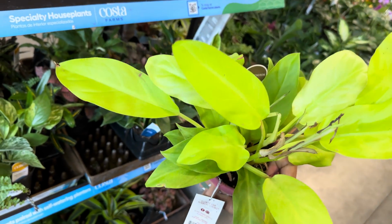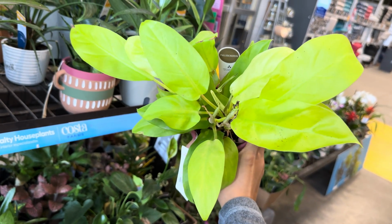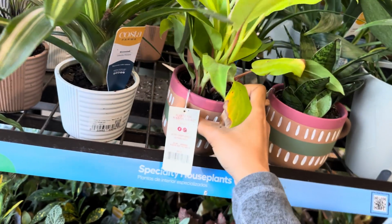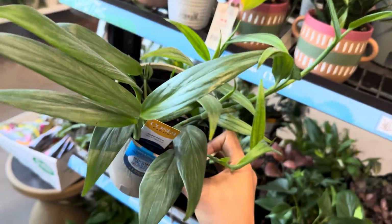This one is a climber, so you're going to need to give it some type of moss pole, bamboo stake, or something for it to attach, and it will give you larger leaves as it continues to climb up. That's one thing that I want everybody to really revisit, is the fact that we need to know what the natural growth habit is for a plant, whether it is a climber, a trailer, or a crawler.